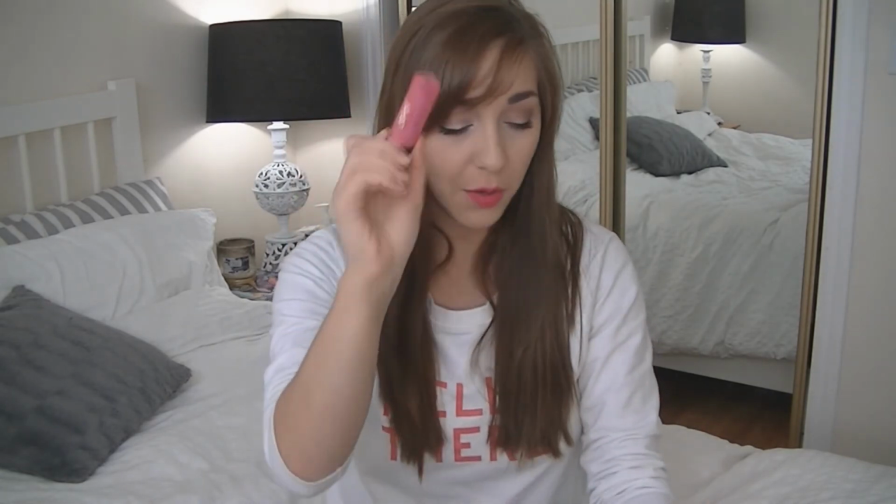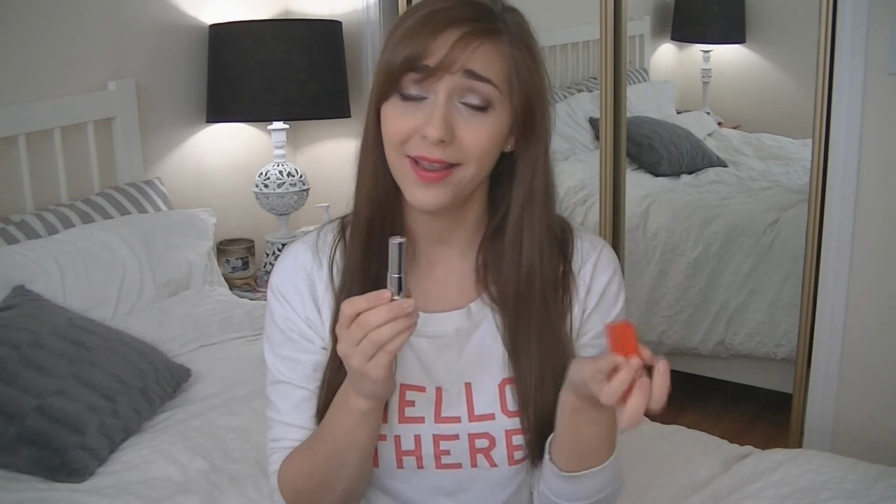For lip favorites, I've talked way too much about the Revlon lip butter in Sorbet, so I'm not wearing it today. I was going to wear it and I was like, no Megan, you talk about this too much. So I'm wearing my other spring lip favorite must-have, and this is the Maybelline Color Vivid in Vivid Rose. I have it on my lips right now and it matches my Hello There sweater perfectly. This is just such a lovely color. I love bright lips for the spring.